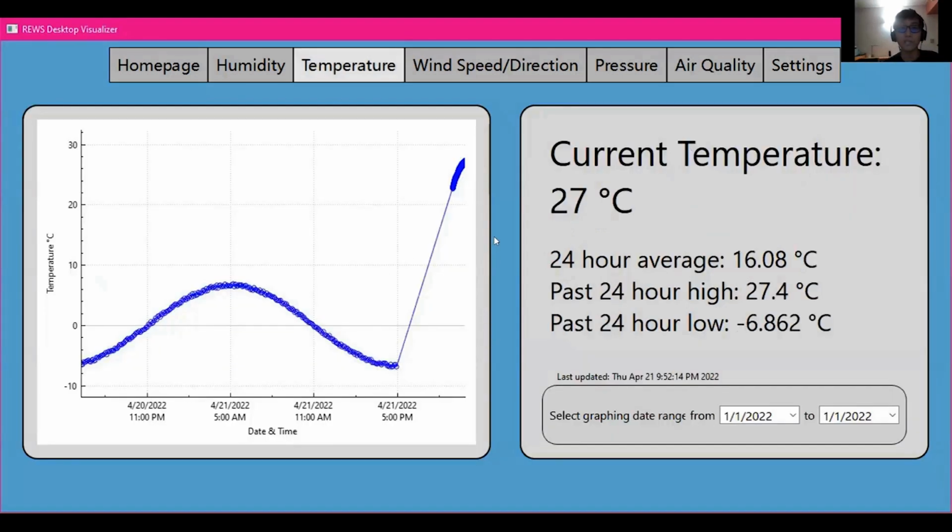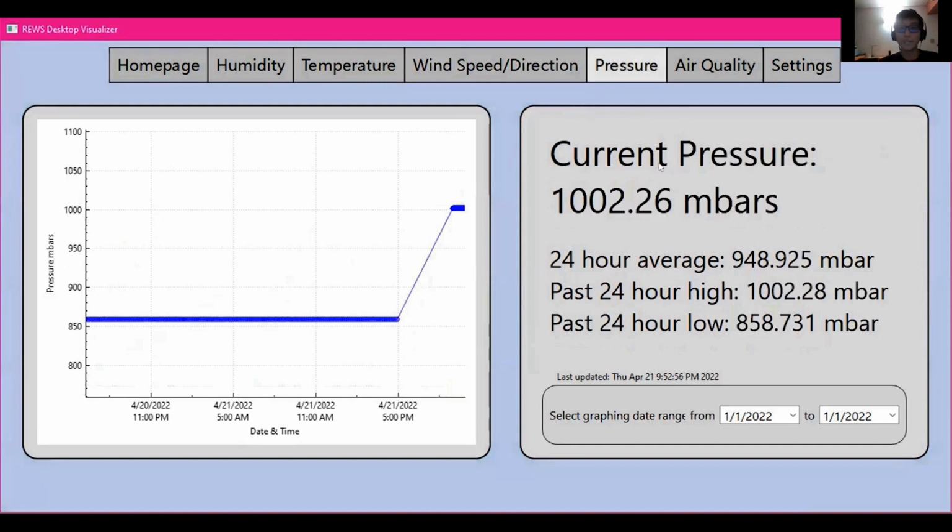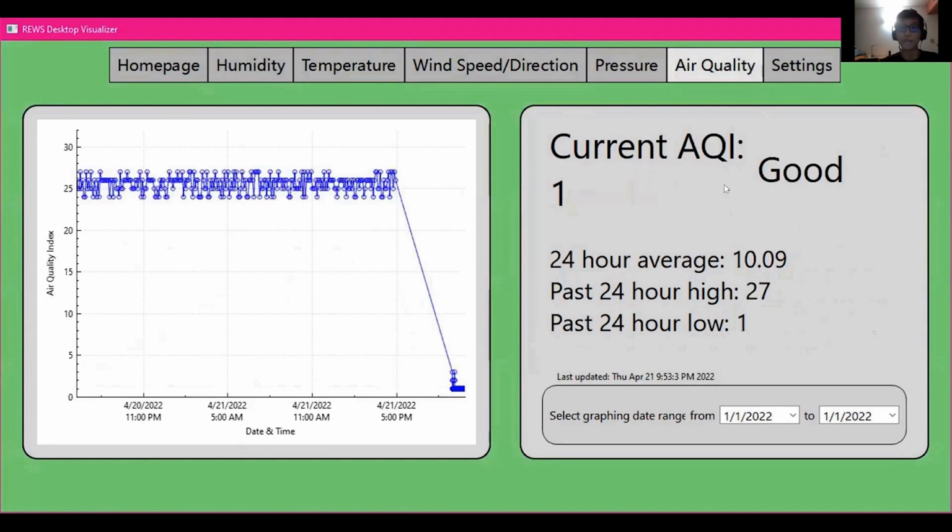So the main feature of the desktop application is its real-time weather display. It always shows the latest data based on the last updated time. So this is the current temperature from Thursday, April 21st at 9:52 p.m. It also always shows the 24-hour average, the 24-hour highs, and 24-hour lows, and in the wind speed and wind direction, it also shows the current wind direction. And then in pressure, it's a similar panel, and air quality is also a similar panel.